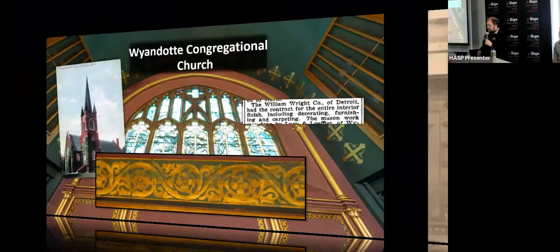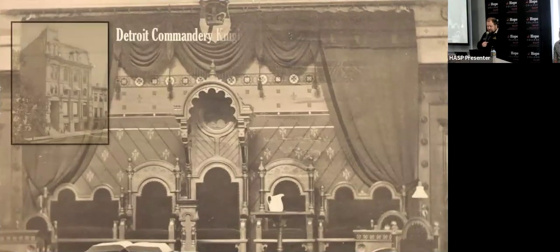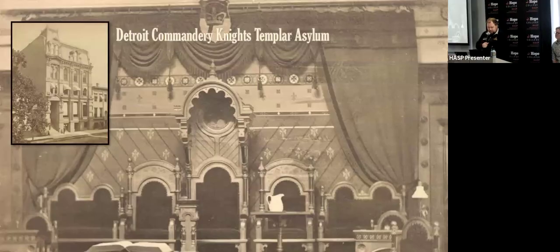Clubs is our next category. So this is one of my favorite photos that was turned up in this research. This is from the Detroit Commandery Knights Templar Asylum, which was located on the upper floors of the Wayne County Savings Bank beginning in the 1870s. This was a bank that was located on Congress Street in Detroit.